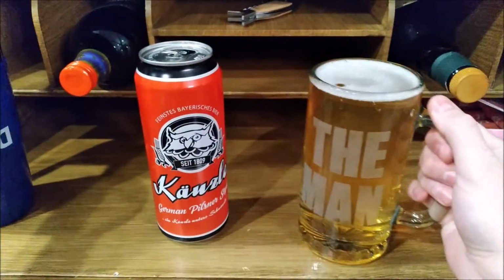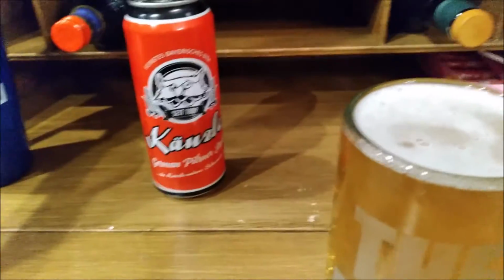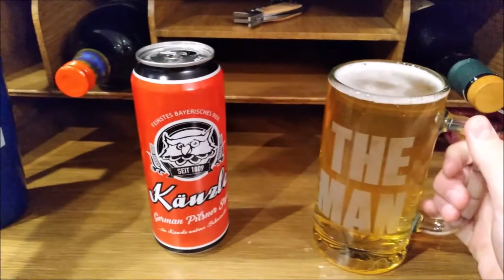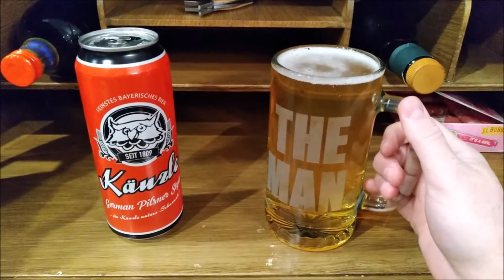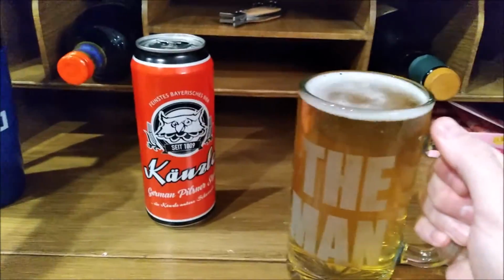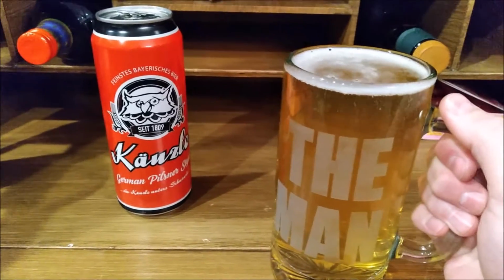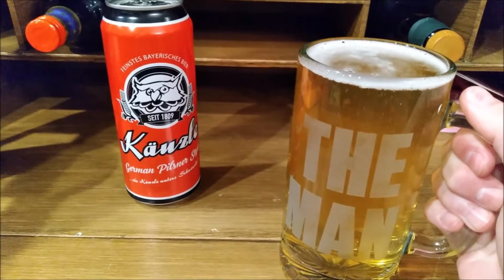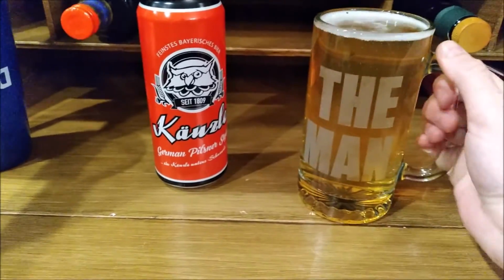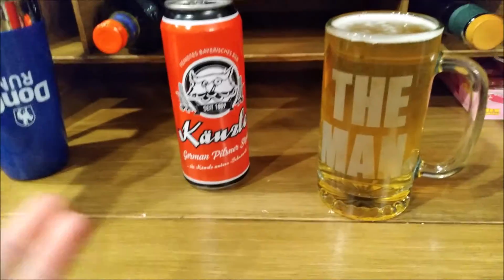So, Kreuzler Pilsner. It tastes like a German Pilsner, like a good German Pilsner, very pilsnery. It's got that bitterness to it. It's not bad. I for one prefer the darker beers, but I like the malty European stuff over that sharp hoppy West Coast American IPA craft beer stuff. It's good. Don't get me wrong, it's good, but man, they just overdo it.